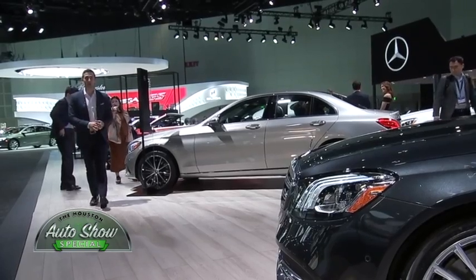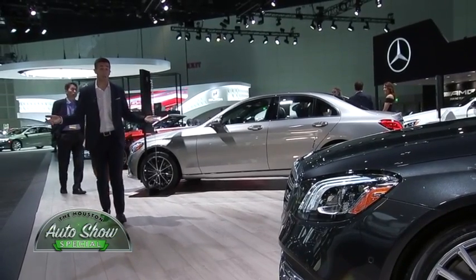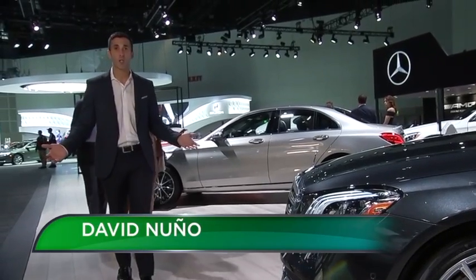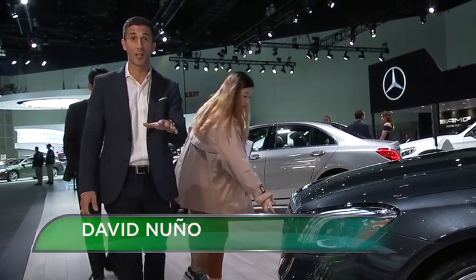Welcome back to the Houston Auto Show. Now for some, money is no object. But for the rest of us, it is so nice to come out to the auto show to check out incredible cars, guilt-free.